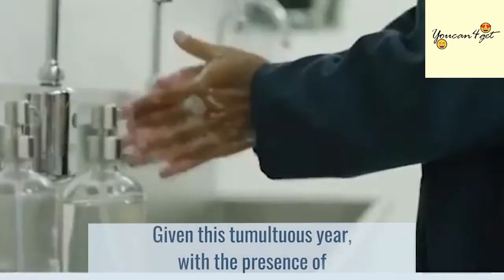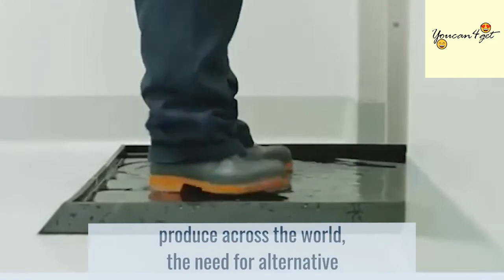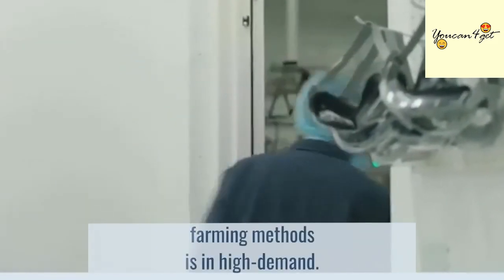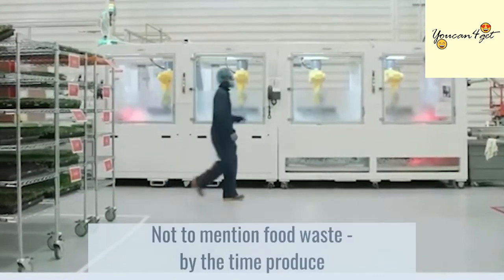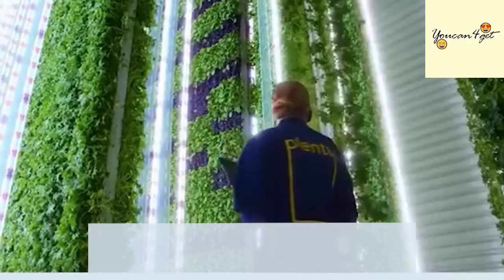Given this tumultuous year with the presence of a raging global pandemic and our overall reliance on produce across the world, the need for alternative farming methods is in high demand, not to mention food waste by the time produce actually gets to the shelves and may spoil faster.